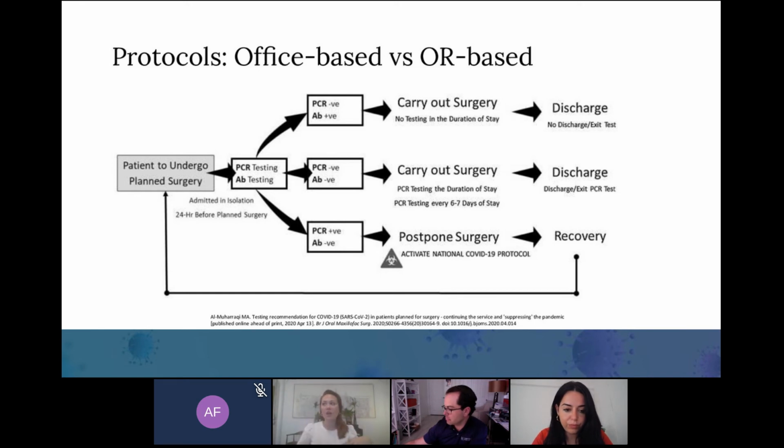We're working with a group at the moment in developing if-then protocols for RT-PCR, ELISA, serology tests, and rapid lateral flow devices, so that our clients can, depending on the context, whether it's pre-surgical, pre-procedure, or just generally for their employees, return to work and emerge from the pandemic. So we'll keep you posted on that. Okay.